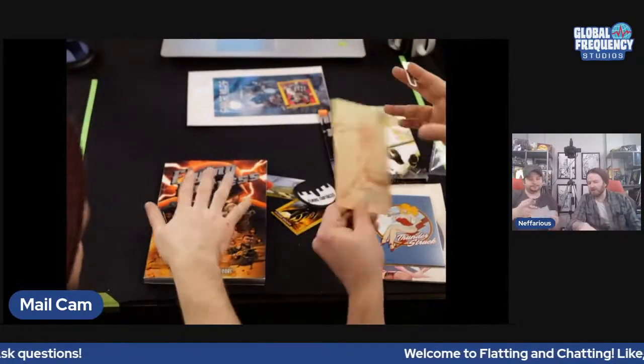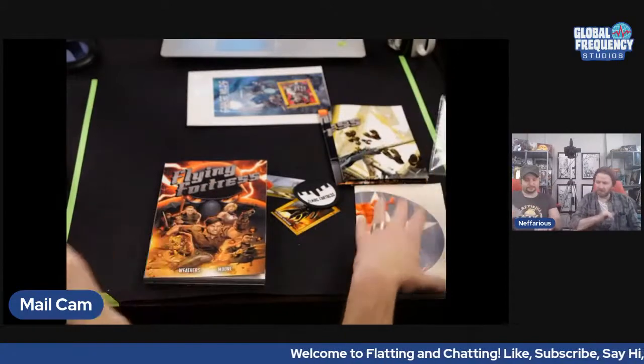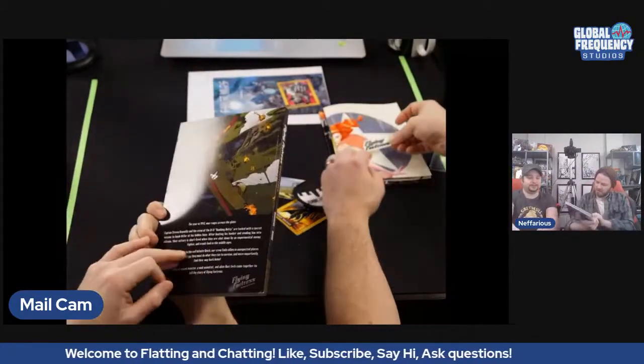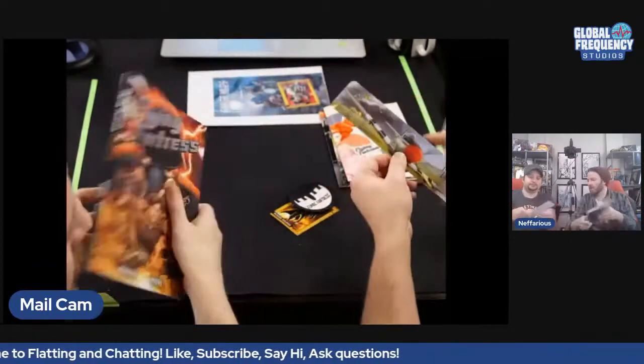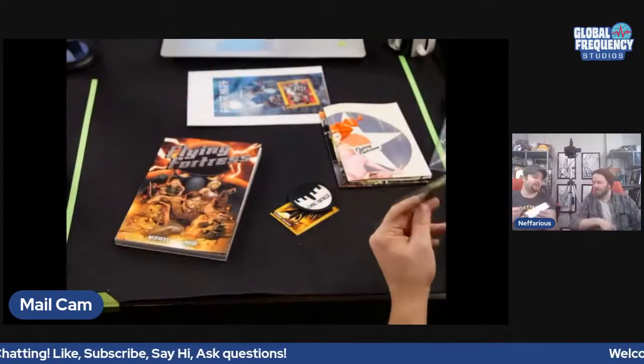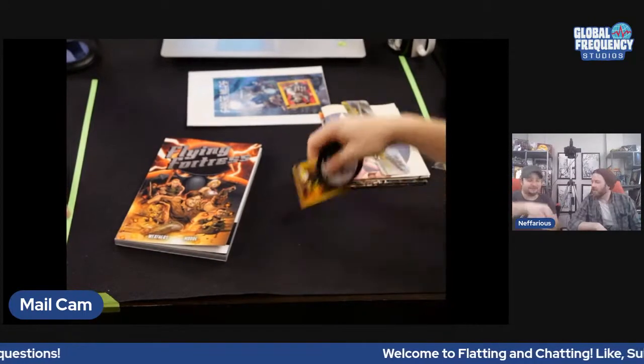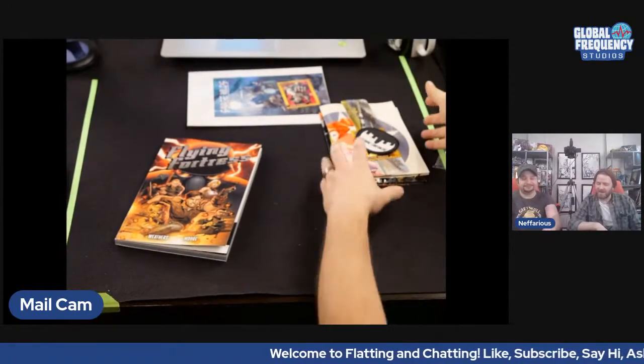The interior art, like I said, leaves a little bit to be desired, but the cover is gorgeous, the posters are awesome. I'm willing to give it a read. I like B-17s. I've always liked the B-17. But honestly, personally, I prefer the P-51D Mustang. But that's a fighter, not a bomber.